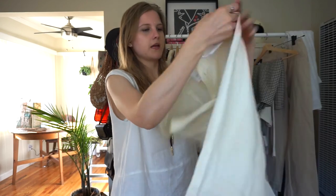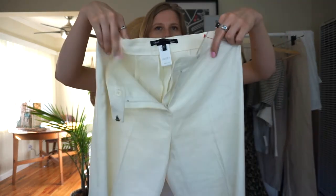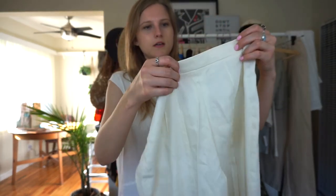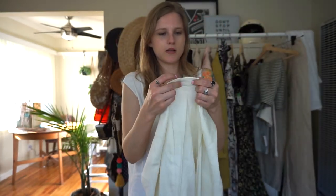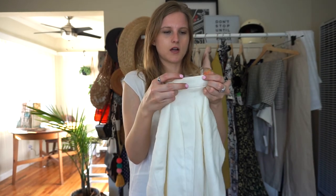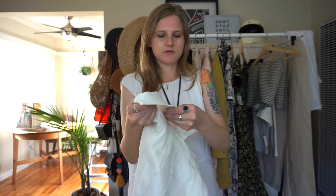Okay, these pants are amazing. I love them. They're linen. They're fitted. They're beautiful, comfortable. And they're Le Copain, I think is how you say it, which I feel like is a pretty expensive label.